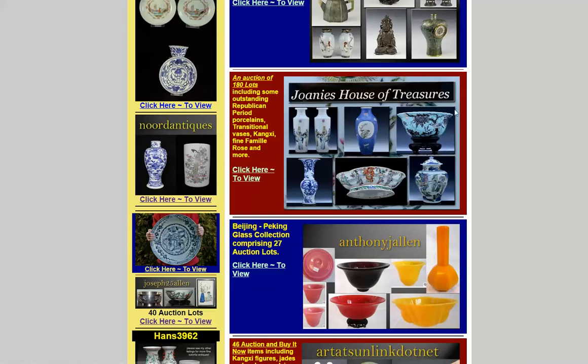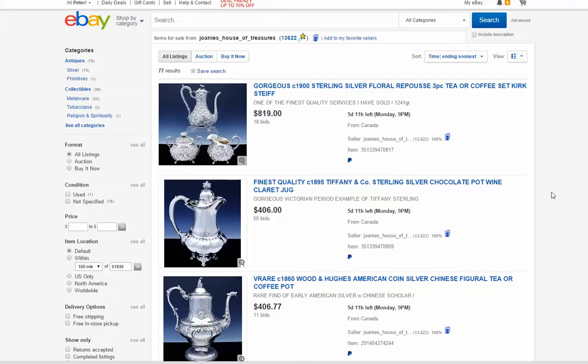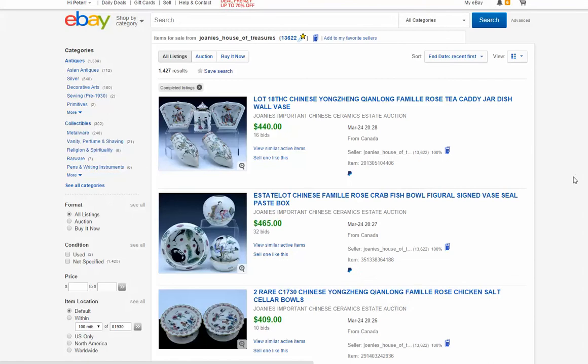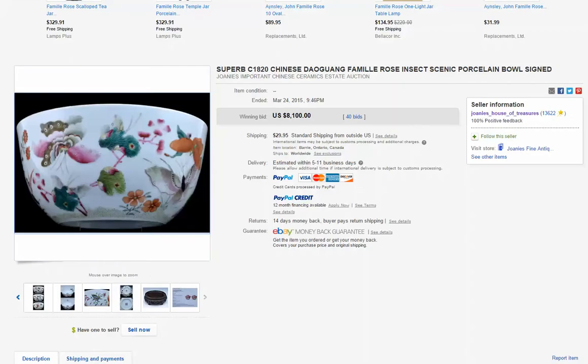Here's the listing in there for Joanie's. If you click on that, it takes you over to her page on eBay. Currently, she still has a bunch of silver up here. She sells a lot of silver. If you like silver, she's someone to go see. Look at the completed listings. And here they all are. The sale was comprised of a lot of Famille rose, 18th and 19th century examples, and some Republican, which featured heavily here.